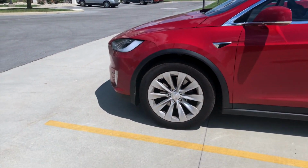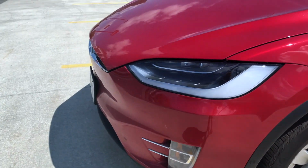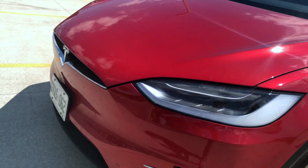At this temperature, the car sounds like a jet engine ready to go as the battery pack keeps the engine cooler so it can charge. But let's look at the Model 3 and see if it's any louder.